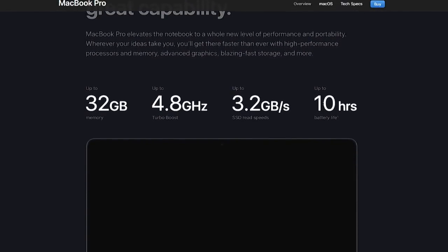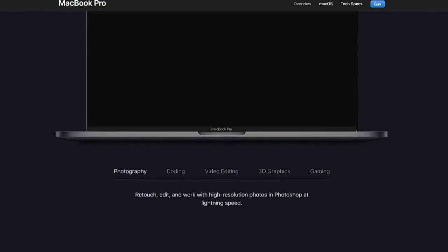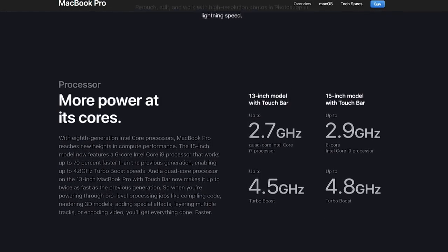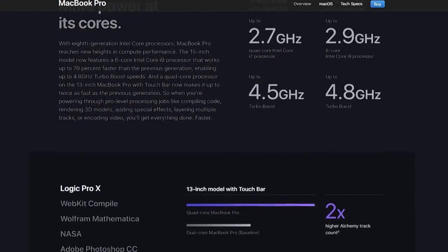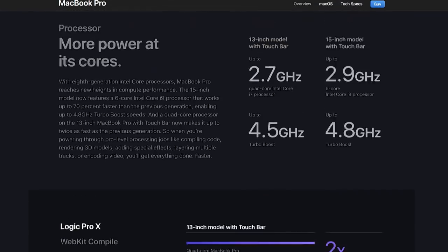Not sure why Apple didn't, but Apple sometimes waits until they can make these in quantity. This is going to have all the stuff that I was hoping a new MacBook would have, including the i9 processor and 32 gigs of RAM.